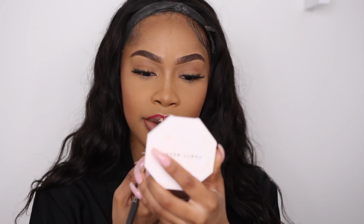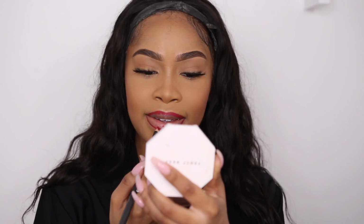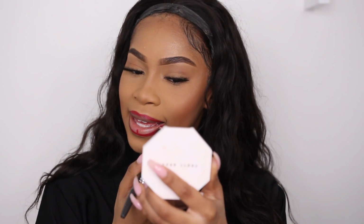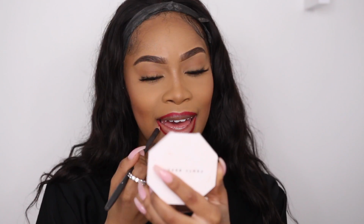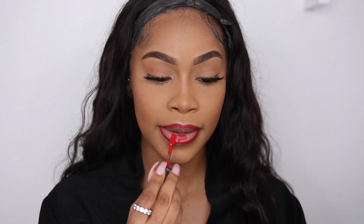When doing a red lip or any type of statement or dramatic lip, it's so easy to have it looking sloppy if you don't line them properly or apply the shade properly, especially having fuller lips, trust me. So we're going to move on to my favorite red lipstick right now.